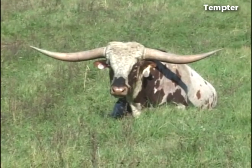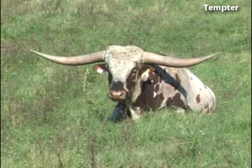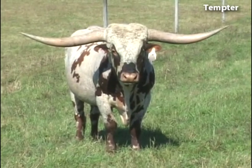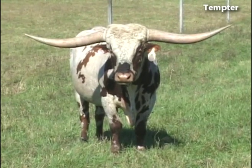This is Tempter. There's not another bull in the industry exactly like him. You can purchase his semen in New Zealand, Australia, and the United States. You can purchase frozen embryos sired by him out of some of the top cows owned by Dickinson Cattle Company.